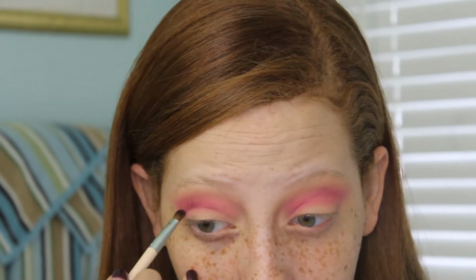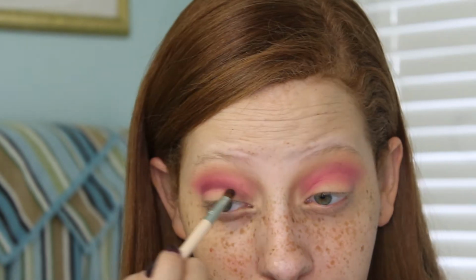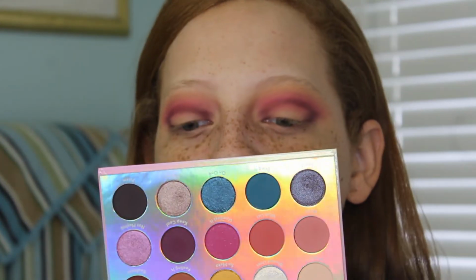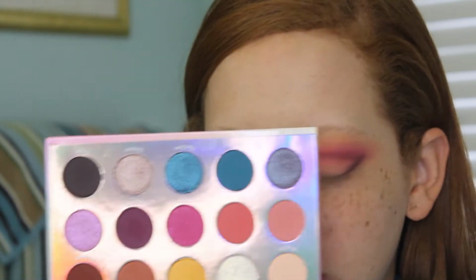So next, to add a little bit of purple into the crease, I'm gonna go into the shade Keep Cool, and I'm gonna put that directly in my crease. I'm then gonna go into my shimmer shades, which I'm really excited about. I love the shimmers in this palette. They're all so pretty. It looks like this is what she used in the look that I am replicating.